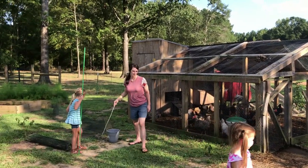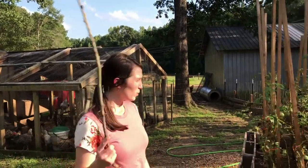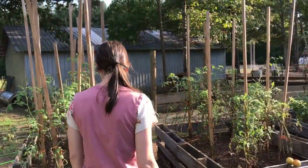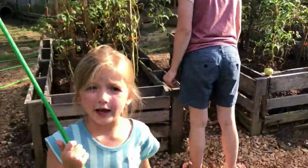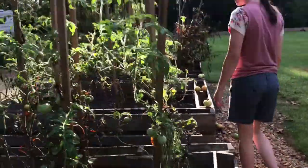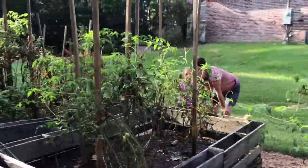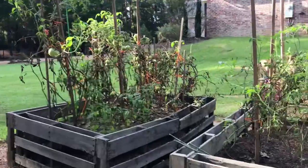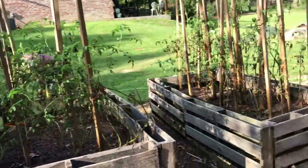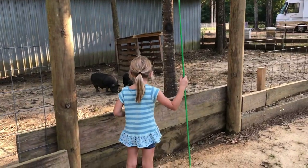All right, well, let me get the topsoil done. This is not the way we need to start this video, huh? Nope, nope, nope. They're enjoying the tomatoes, though.